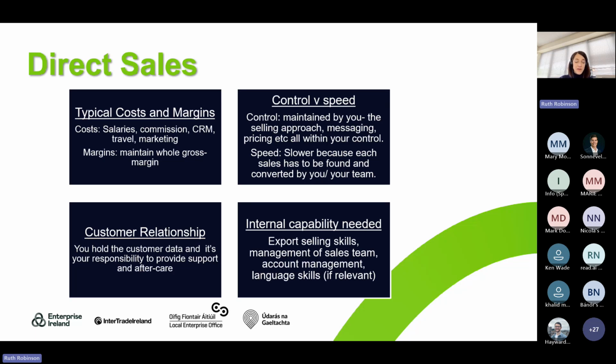And in terms of the internal capabilities that you need, because this again is going to help you to decide which option is for you. So what internal capabilities you need in this option will be your export selling skills, management of a sales team if you're going direct, account management skills, and potentially language skills. So if you spot a great opportunity for your product in Germany and you want to sell direct, you're going to need some language skills in German in order to make this work. However, if the target market is the UK, if it's America, then those language skills obviously won't be as important. Accents and colloquialisms aside.